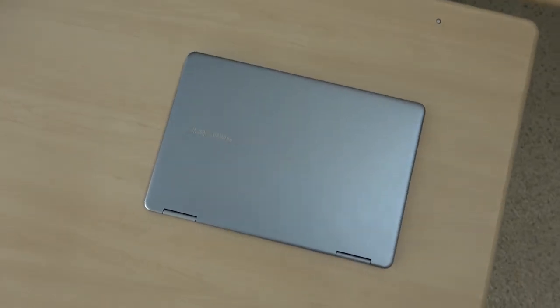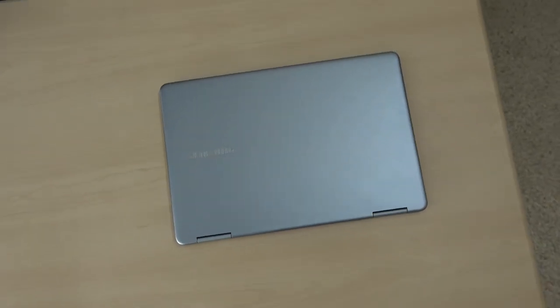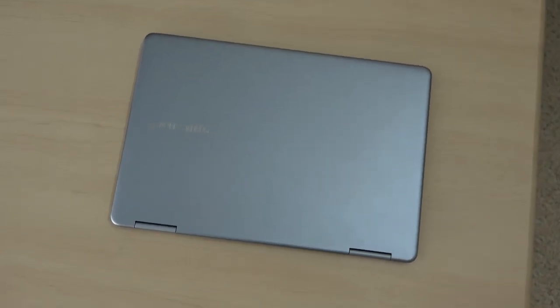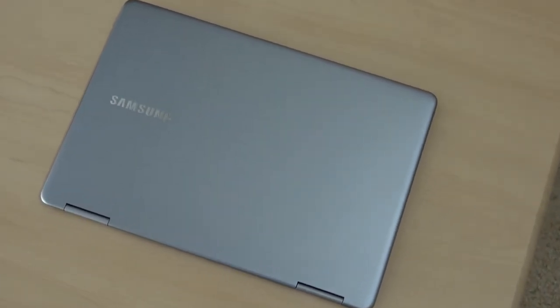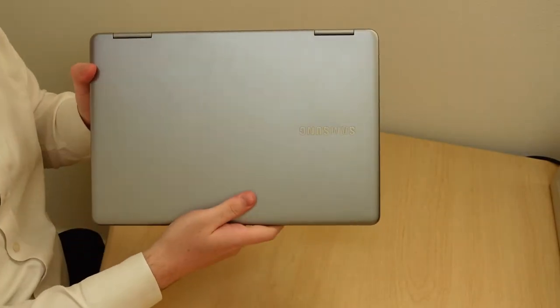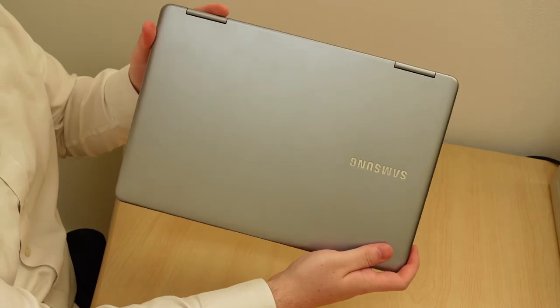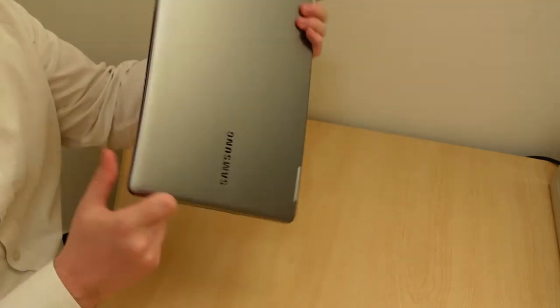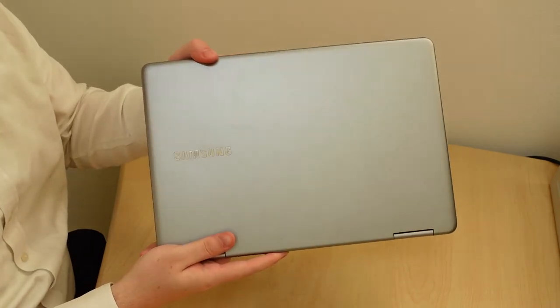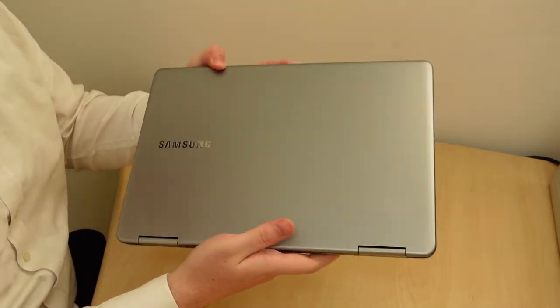Now, as far as the rest of the laptop goes, the design is quite clean. I'd say the curves are pretty subtle and the color is nice, but it really doesn't look as flashy as a lot of other laptops out there. I think Samsung kept it relatively tame such that you really can't distinguish between this and the Chromebook Plus, which is a fraction of the price of this.